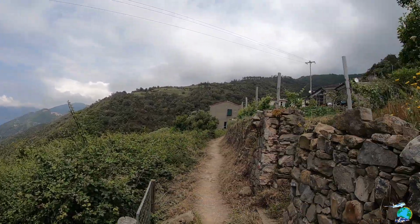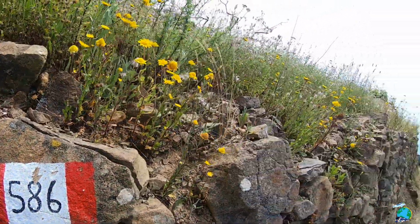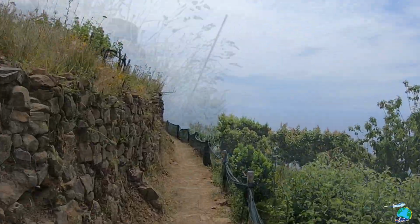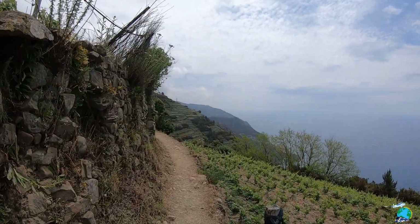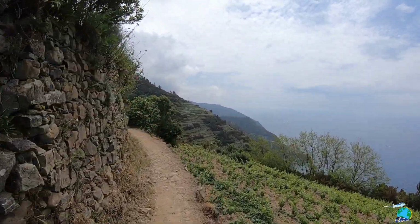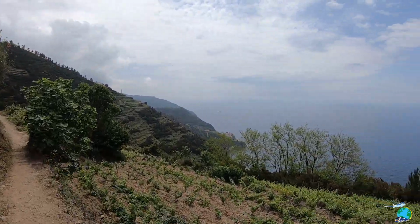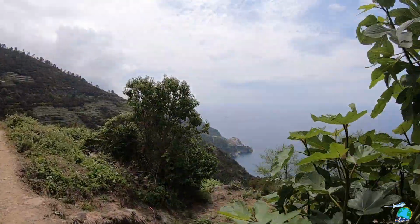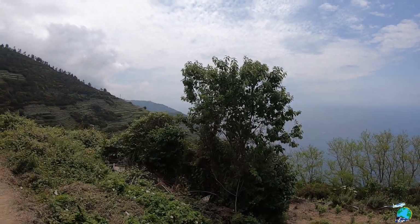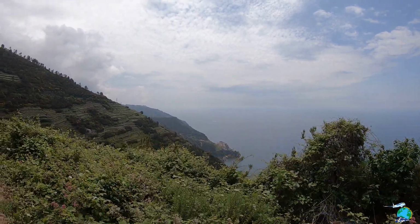and that's where we are at the moment. We are on way 586, which is the one going to our destination. The hiking path number 586 is going from Corniglia via Volastro to Manarola, which is our goal for today. You can see a bit of it here in the distance already. So I think we are about midway if I compare the distance to Corniglia and the distance to Manarola, but I will see how long it takes to get down there.